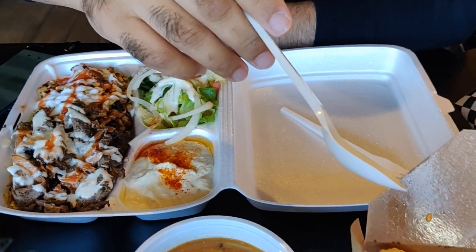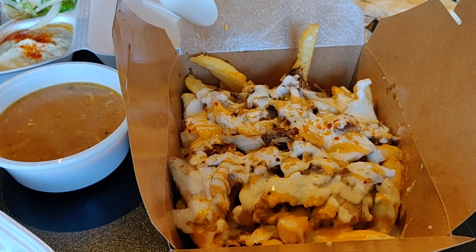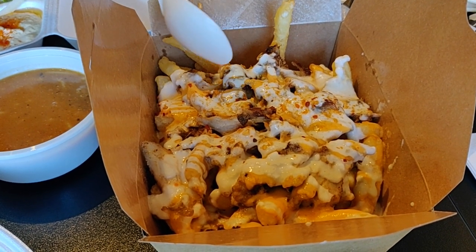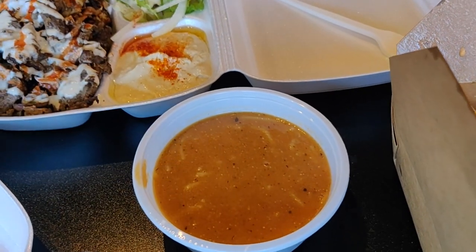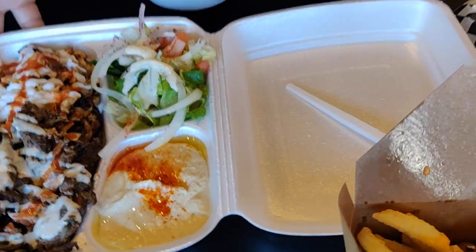We also got the Zamazing box, which is similar to a poutine, but they topped it up with chicken as well as their homemade sauces. And we also got their special soup that's actually not on the menu yet, so we're one of the first people to try this. So let's start out with the soup.